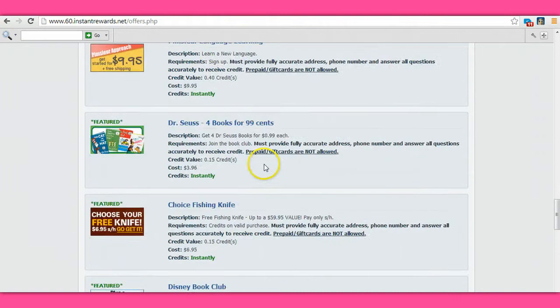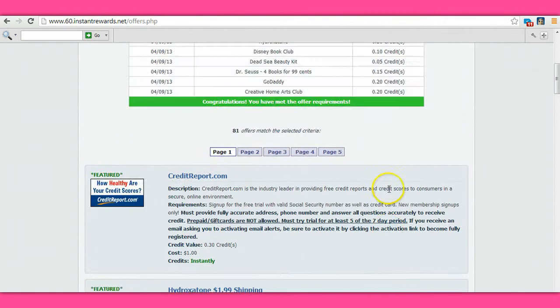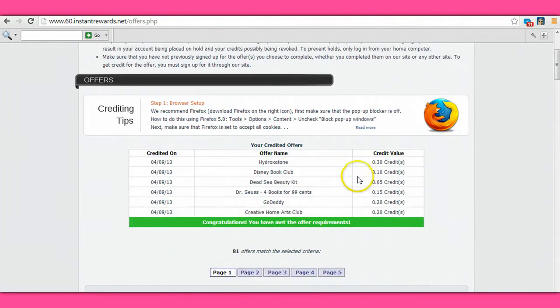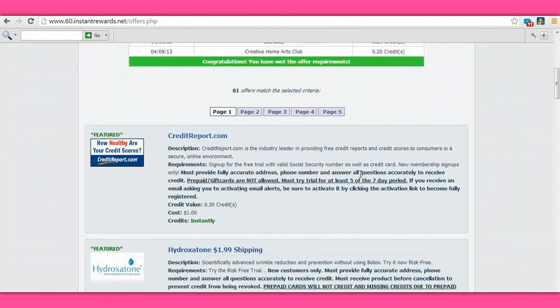Hopefully that makes sense, but if not, you have my telephone number, and you'll have my email address, so you can email me if you have any questions.